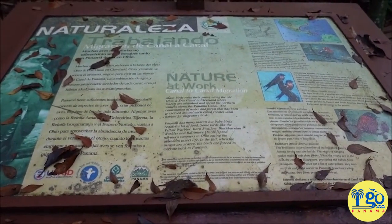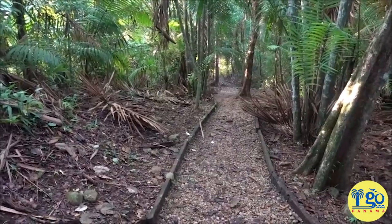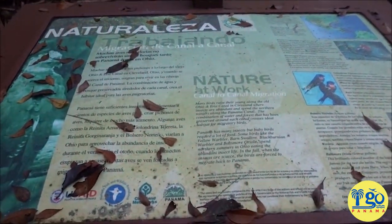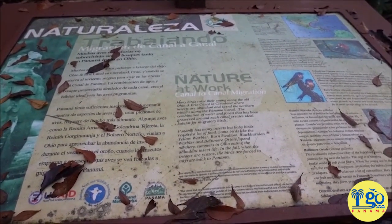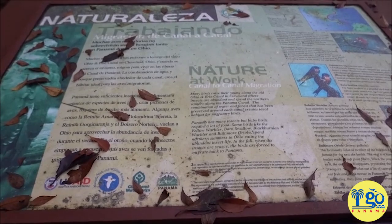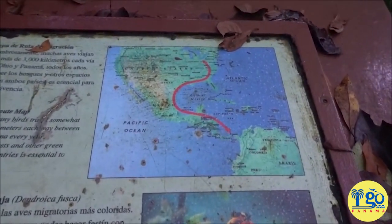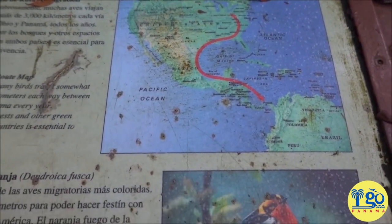The signs are a great place to stop and catch your breath, because it's not a steep uphill, but it's steady, that's for sure. So this sign is really interesting. It's talking about how many of the birds actually migrate between Cleveland, the canals up there, and here in Panama City, and how they just kind of go back and forth between the two canals. And this shows you the migratory route, which I thought is pretty fascinating.